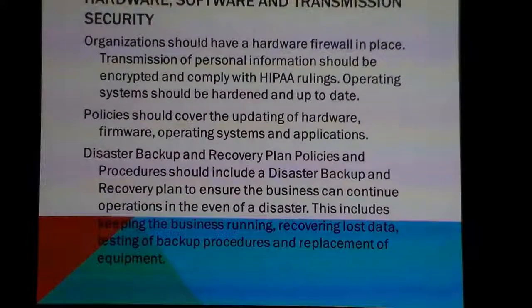Hardware, software, and transmission security. Organizations should have a hardware firewall in place. Transmission of personal information should be encrypted and comply with HIPAA rules. Operating systems should be hardened and up to date. Policies should cover the updating of hardware, firmware, operating systems, and applications.